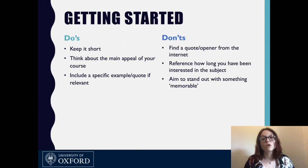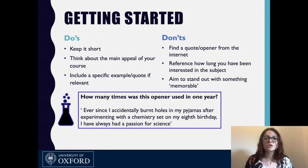How many times was this opener used in 1 year? So the opening sentence is, "Ever since I accidentally burnt holes in my pyjamas after experimenting with a chemistry set on my 8th birthday, I have always had a passion for science." So that was used 234 times in a single year. It was taken straight off Google.